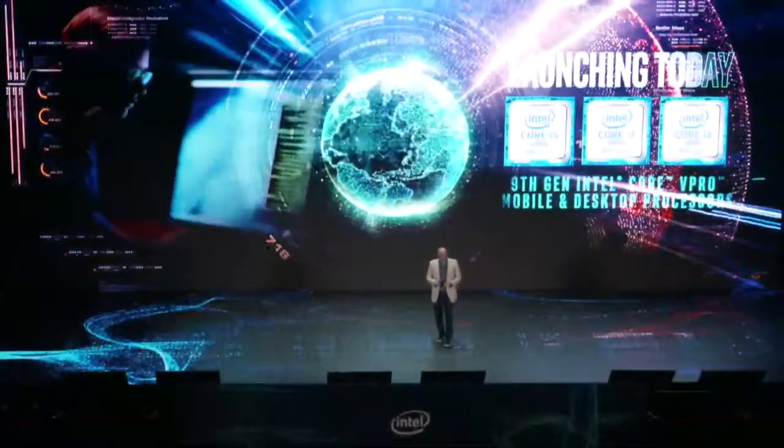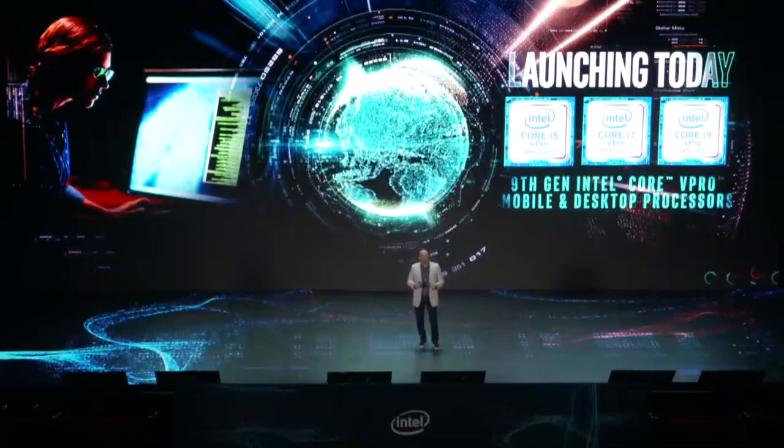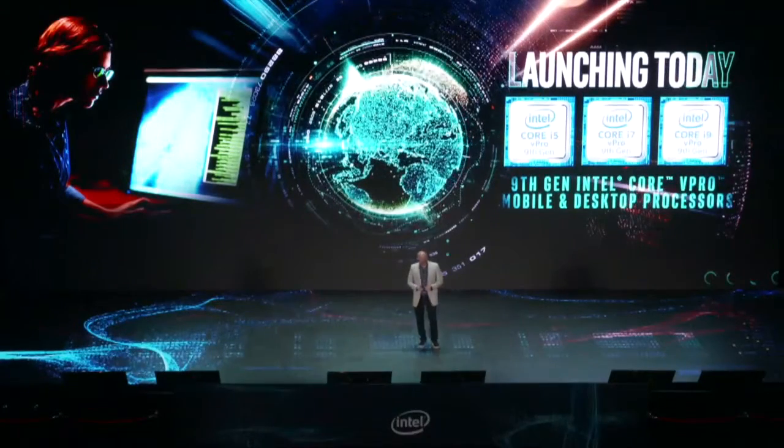So, with all of that in mind, I wanted to start today's show, and the first announcement I wanted to make is the new introduction of our Intel 9th generation Core vPro desktop and mobile processors. In total today, we're launching 14 new high-performance desktop and mobile SKUs specifically designed and purpose-built for business, including for the first time ever a Core i9 for vPro.